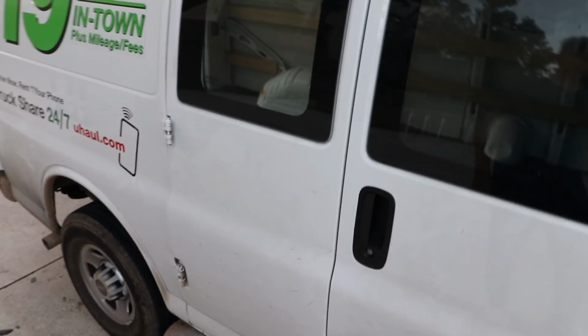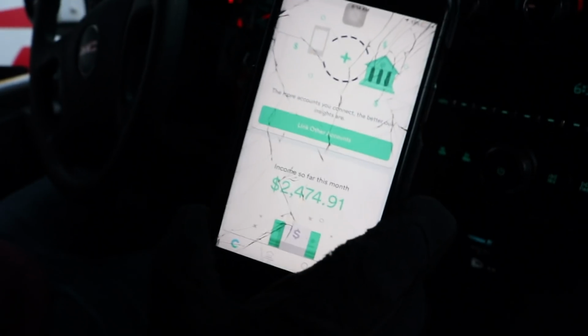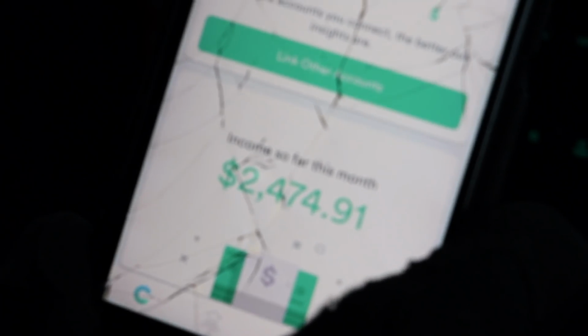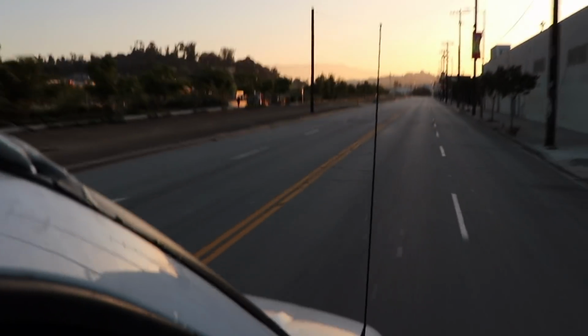On our way back, Edgar actually showed me an app that combined all of the earnings from all the different scooter brands he picks up. Now this video was filmed on August 10th and he was already at almost $2,500 for the month, so you multiply that by 3 and he's on track to make up to $8,000 this month from scooter charging alone.